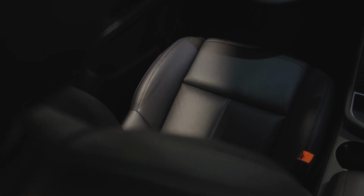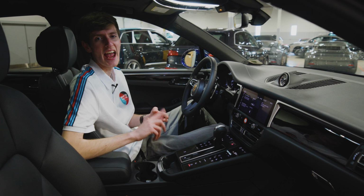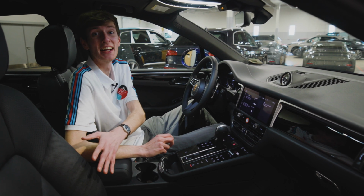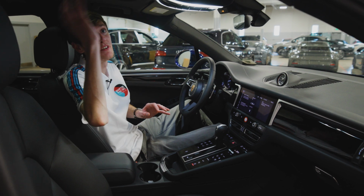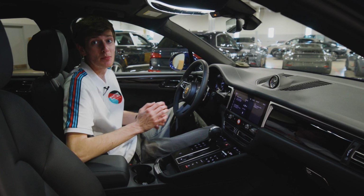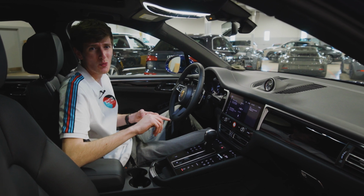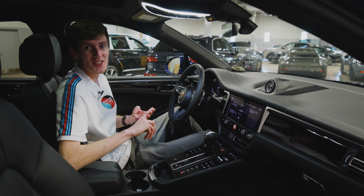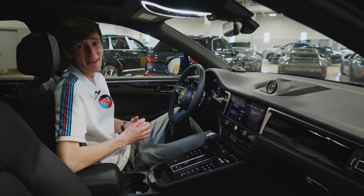As far as the actual features in this cabin go, it is loaded up. You have heated, air-conditioned seats. You have these beautiful leather seats, super soft, super high quality feeling. You have the panoramic sunroof with the Premium Plus package, as well as blind spot monitors, lane departure warning, and the optional park assist, which will actually park this car for you. Very, very high tech and very fun.